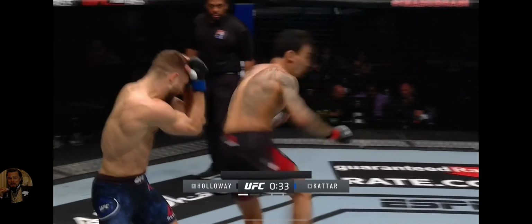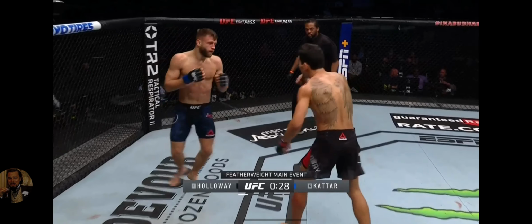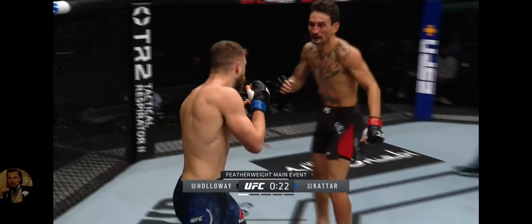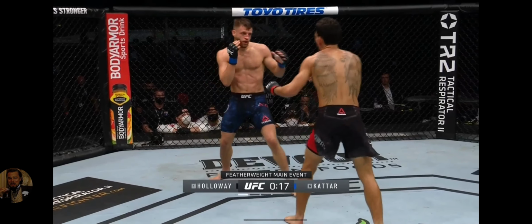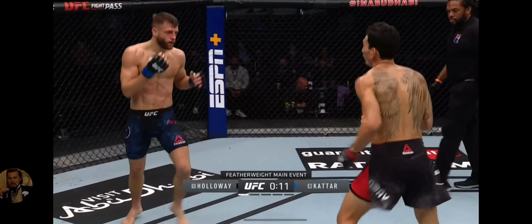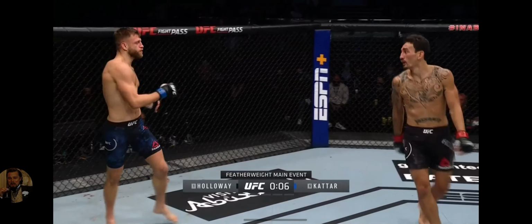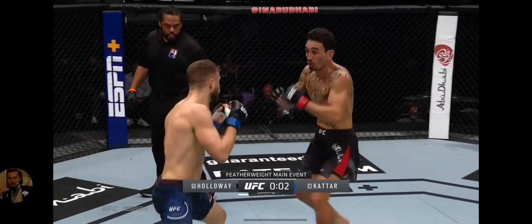If I'm Calvin Kattar here. Oh, that was a beautiful back kick to the midsection. Landed clean. A consistent target is the midsection in this one. Oh, man. What a right hand by Holloway. Max Holloway looks as good as he's ever looked right now. He's coming with a point to prove. He's desperate. Beautiful thing. Body kick landed again without as much effect. But a big start for the favorite Max Holloway.